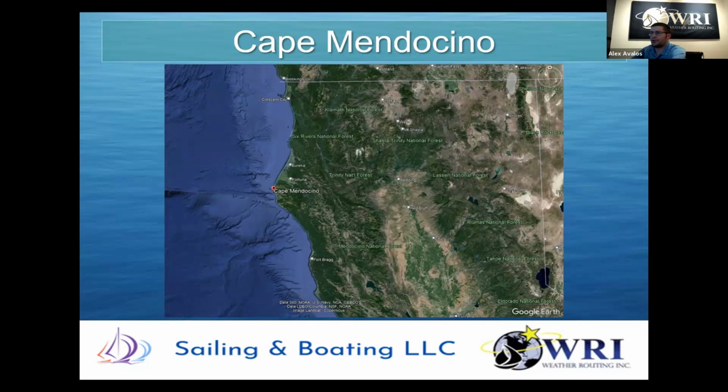the temperature gradients between northwestern California and off the coast tend to be larger, so the thermal trough is stronger. But the problem is that cold front track tends to shift further north too. So there's really not anything to break it down. And vessels that are looking to head north from San Francisco during the summer are going to find themselves delayed for long periods of time, sometimes for a week, if not longer.